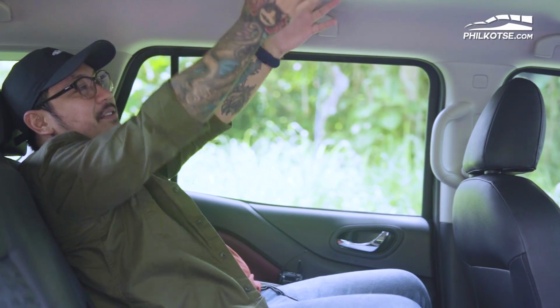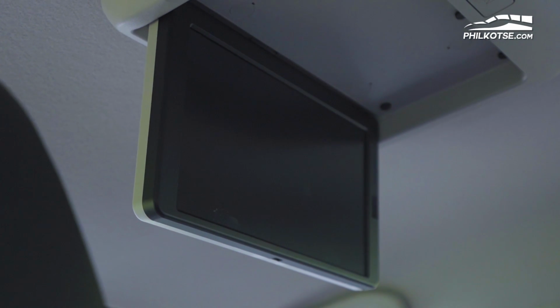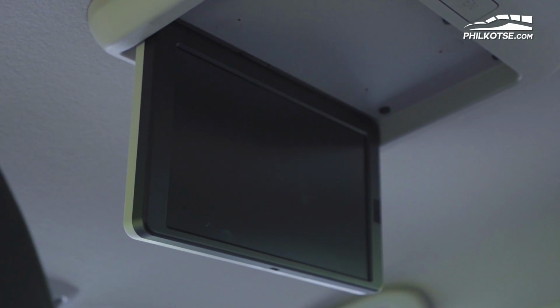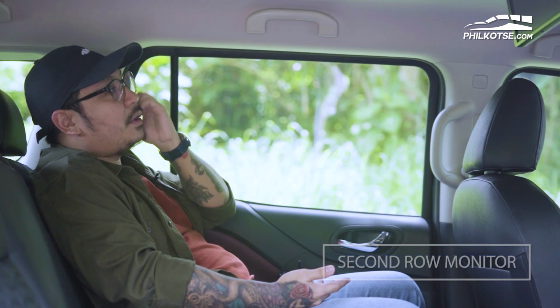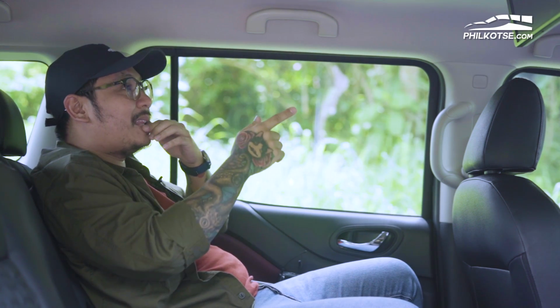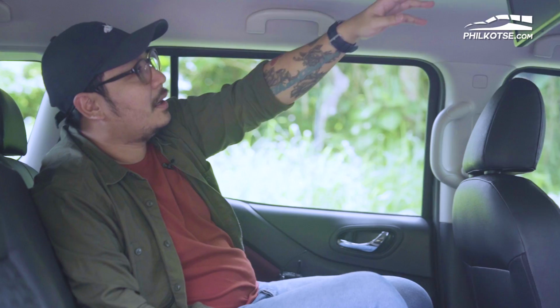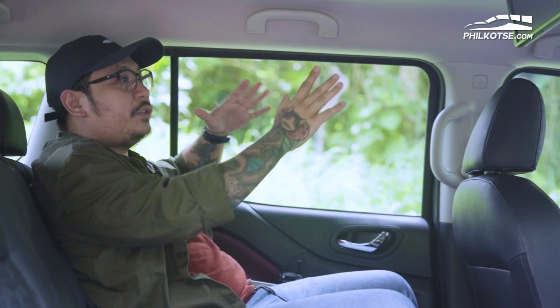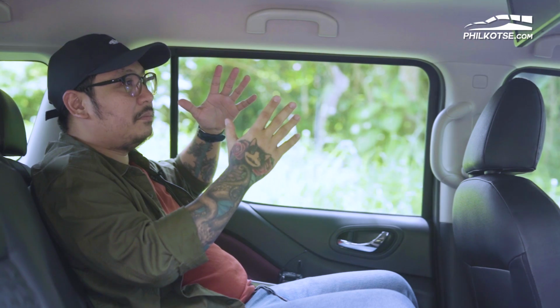You have a massive, no, not massive, it's actually a screen na nandito sa taas. Konti lang yung midsize SUV na merong second row monitor na kamukha nung sa Terra. I think the MUX, at least the old one, has that. But this time, this is available with the outgoing Terra. Now, nandito pa rin siya. I'm just not sure if the resolution is, kasi yung dati medyo pangit talaga yung resolution. Hindi ko lang alam ngayon.